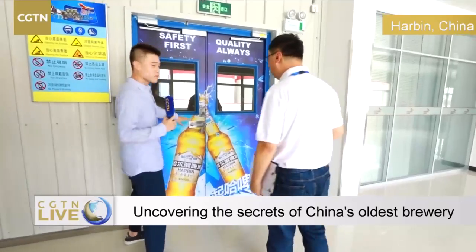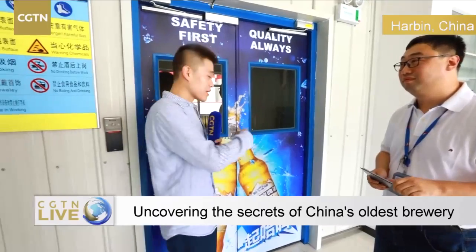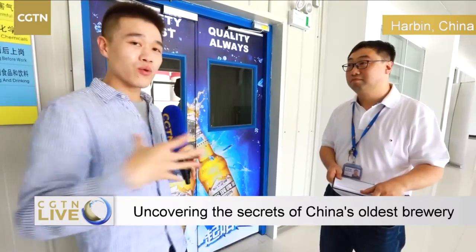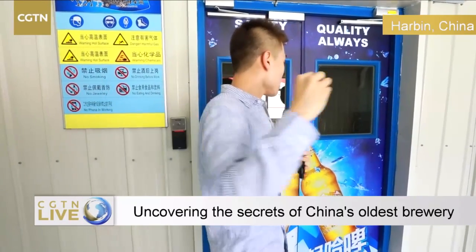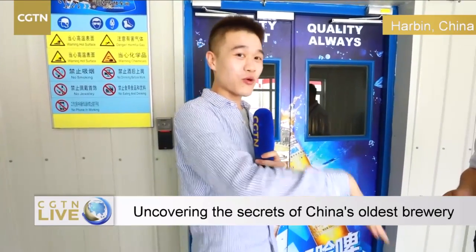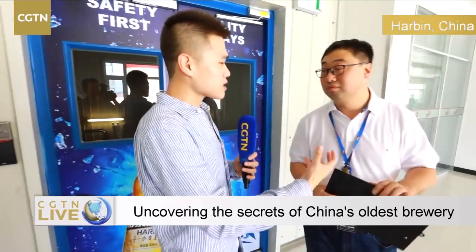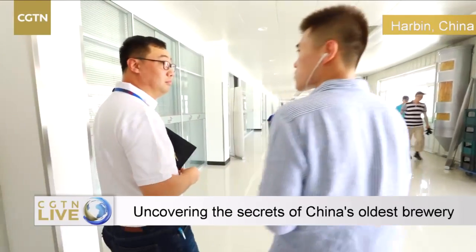Behind this door is the fermentation chamber. But as we mentioned, if we want to enter, we have to wear protective gear. Inside there will be huge barrels and huge kettles, similar to what we saw in the brew house. For the sake of time, we're not going inside the fermentation chamber, because we'd have to go downstairs and upstairs to find that level. But Master Wang, what can you tell us about the fermentation process? Just explain a little how important the process is.